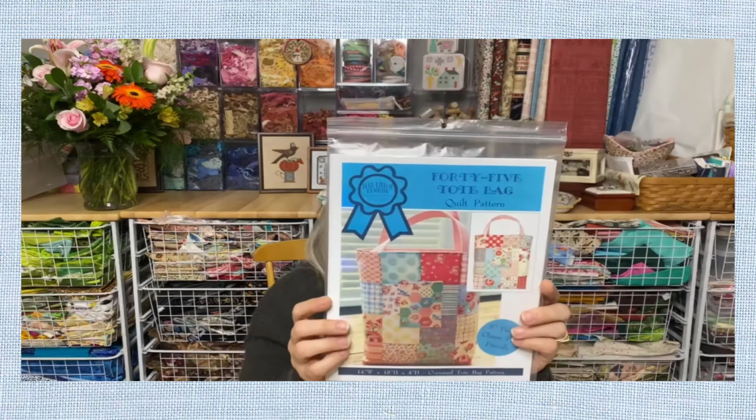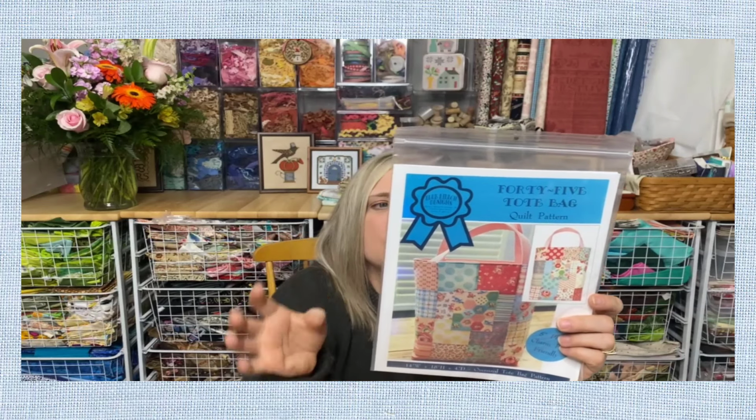It cuts the cutting way down if you already have a charm pack, and then just some extra yardage or fat quarters. This one, you would need a charm pack, a yard of coordinating fabric, and I think a fat quarter of another fabric. But I'm hoping that we can get at least a good start on these in class. This class is Saturday, March 5th, I believe 9 or 9:30 in the morning till 3:30 in the afternoon.